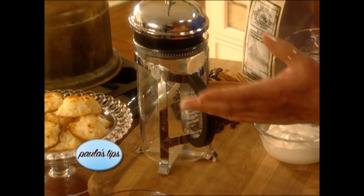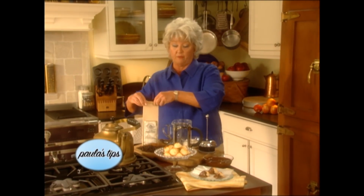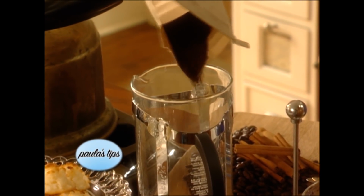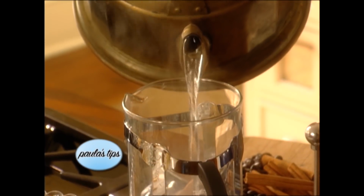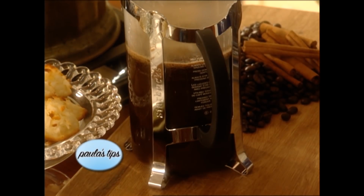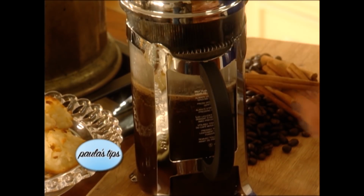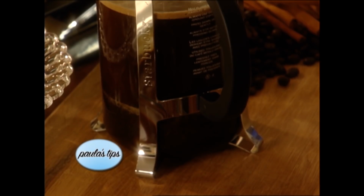And I told you I was going to show you how to make the perfect cup of coffee. This is called a French press, and it's amazingly fast. Now we're just going to take our lid off, and we have ground up our beans, and I'm going to put 3 tablespoons in ours. Now we're going to take our just boiling water and pour it over our grounds, just a little bit. And we're going to let that steep, depending on how strong you like your coffee. And I'm gonna go ahead and push the cylinder down.